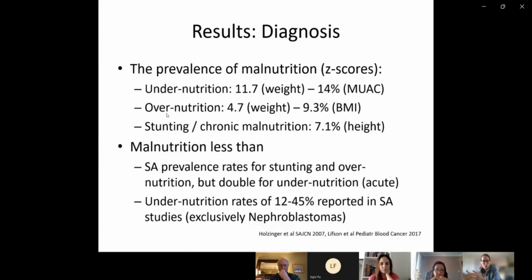Our overnutrition compared well with what we've seen in international studies as well, from both high income and low income countries. And interestingly enough, our population didn't really suffer from chronic malnutrition or stunting. The stunting is about 25 to 27% in South Africa for children under 5 years. So our population was quite less than that. So in total, we could say that in this little population, we had less stunting and overnutrition than the standard South African rates, but we had double the amount of undernutrition.